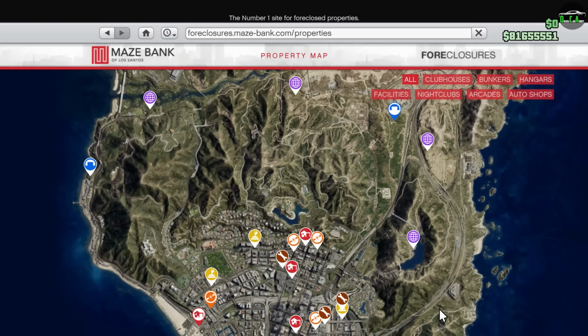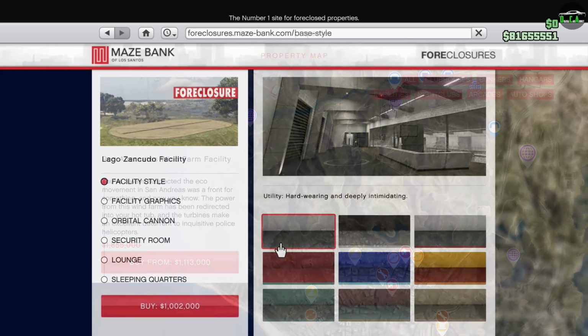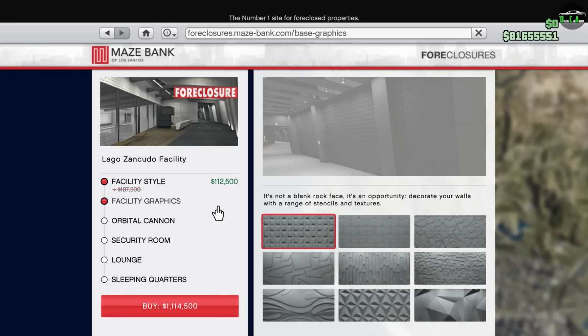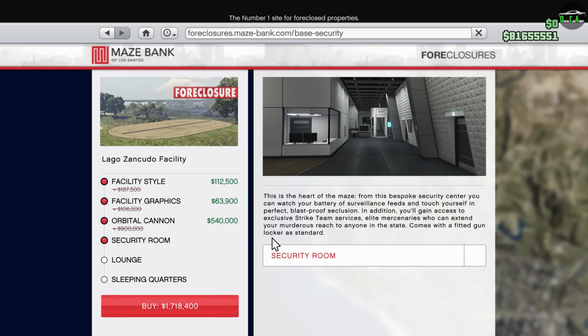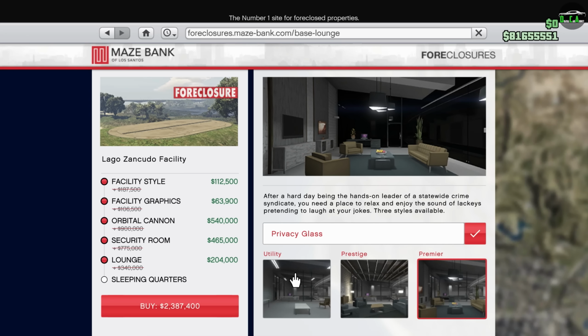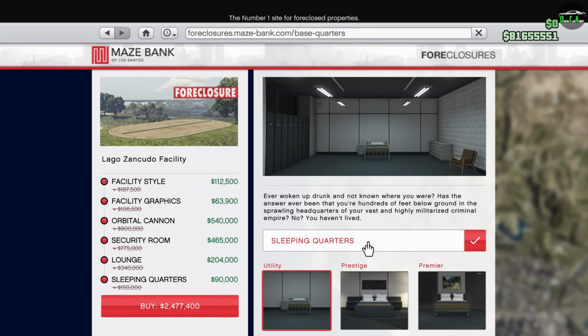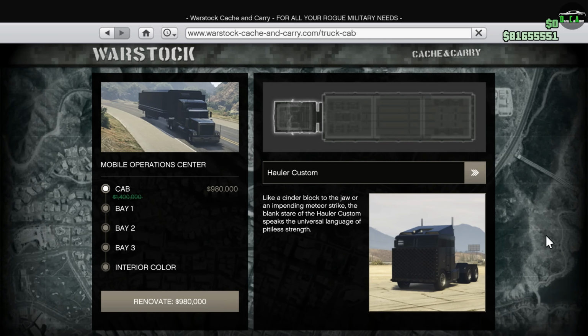So starting off with the property discounts, we have 40% off the facilities and the upgrades and renovations for them as well. This property, of course, allows you to host all the heists from the Doomsday DLC, plus own exclusive vehicles like the Avenger, Thruster, etc. Next up, we have 30% off the MOC cab, which is pretty nice, but do keep in mind that you do need to own a bunker in order to purchase the MOC.